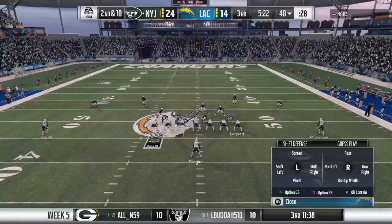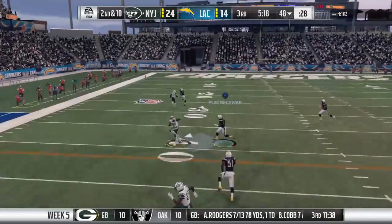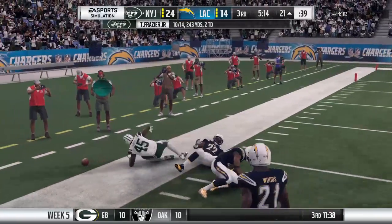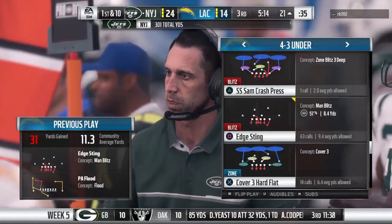Here we go. On play action, they'll throw. Looking left side, and he's got a man. It's Daniel. And he's going to go out of bounds. He takes this one down shy of the 20. That goes for a gain of 31.